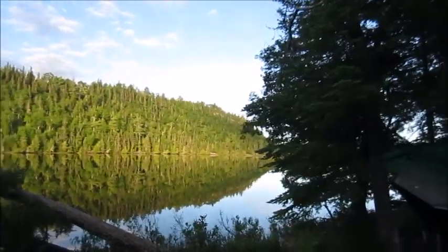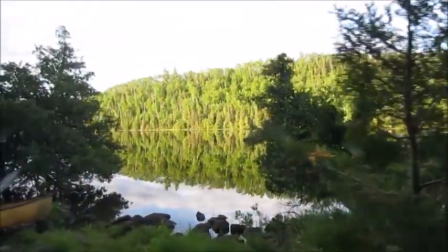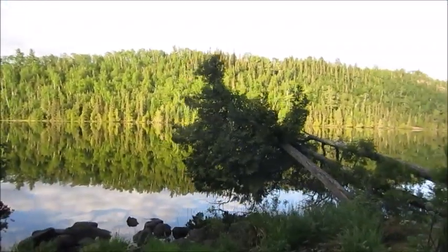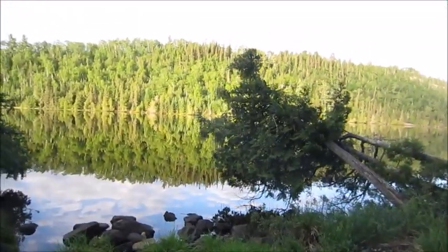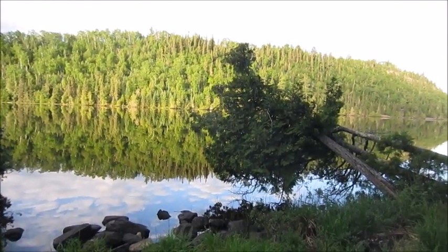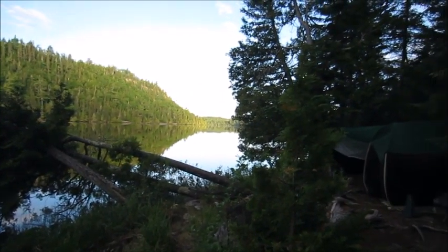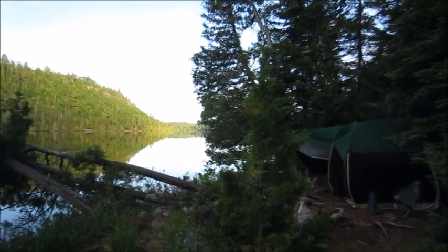Have a nice view. This is the really high kind of cliff area over here across from the campsite. And you actually have some room to fish, although I haven't had any luck. I've cast a couple different lures. No luck so far. So that's the second campsite.